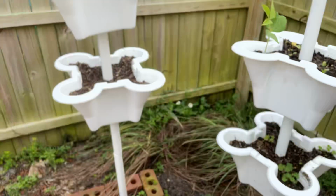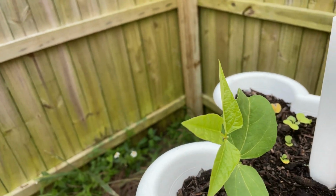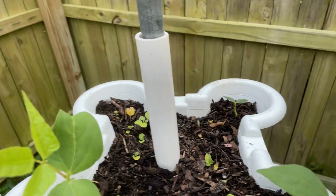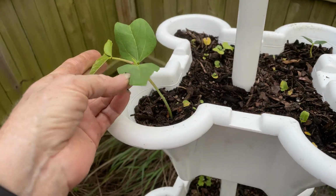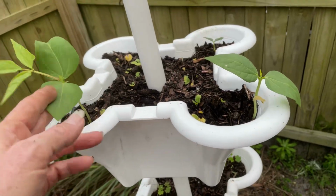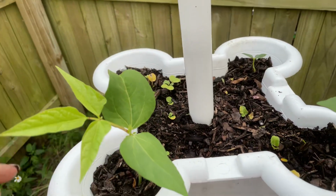But it's a dud, so that's what it is, just a dud. But I'm gonna put it over here and let it dry out, and then I'll push it down in the ground if squirrels don't get it. These came up, and I don't remember which. I want to say I put Christmas lima beans there, but I'm not positive.